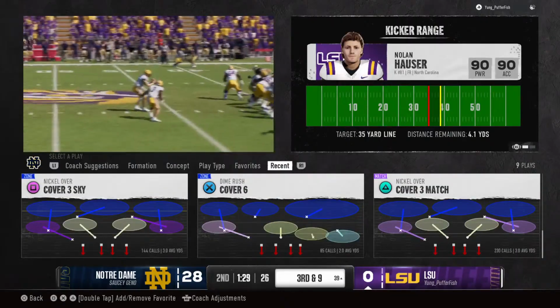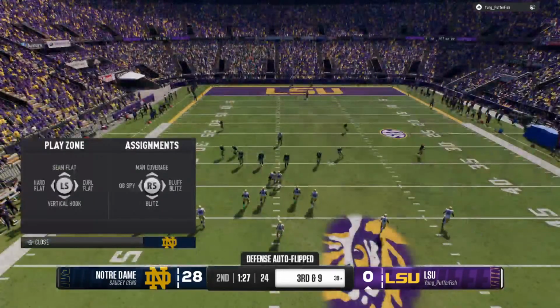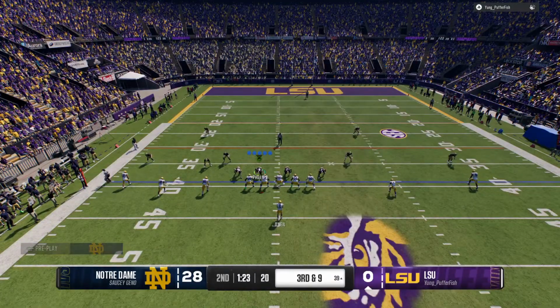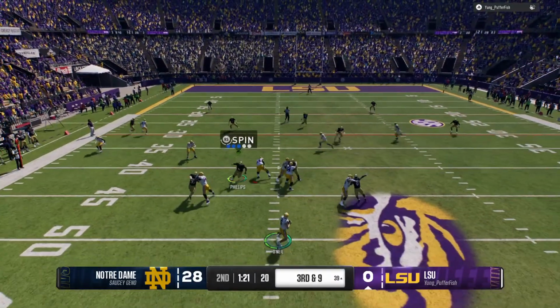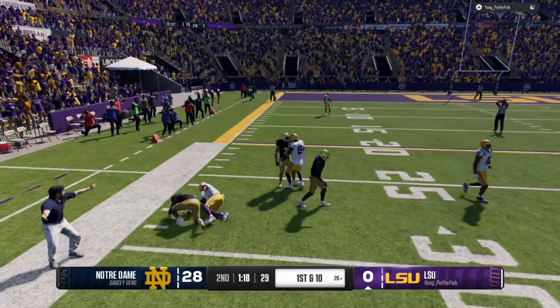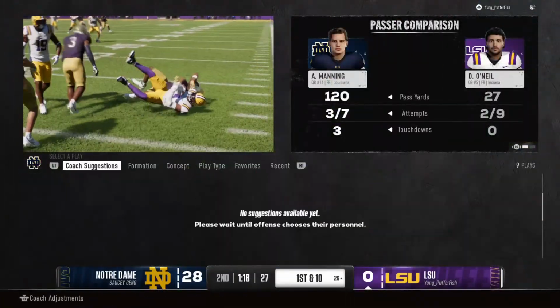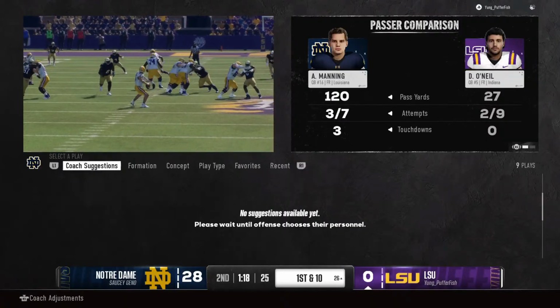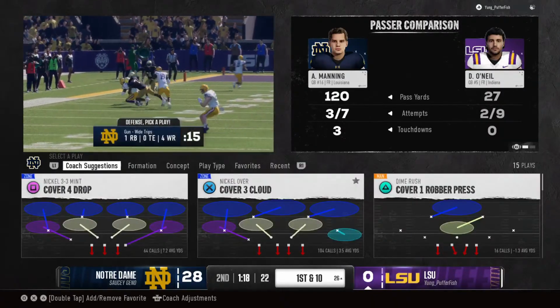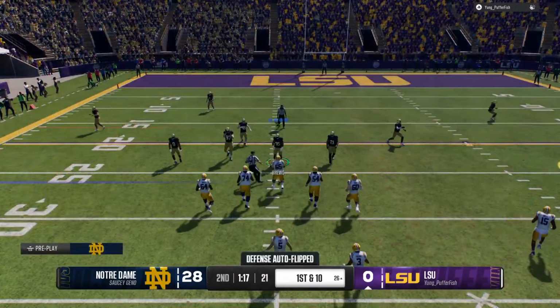And offenses want to continue to feature the run. They want balance. Even if it's not super successful, you can take it little bit at a time just to keep that defense honest. Fires to the wideout. It's caught. And they reacted well to the completion, but it was too late to keep them from getting the first down.